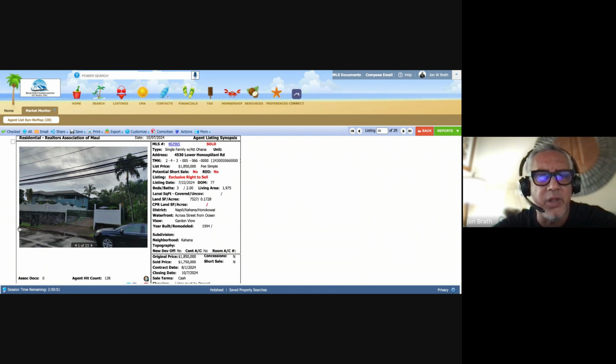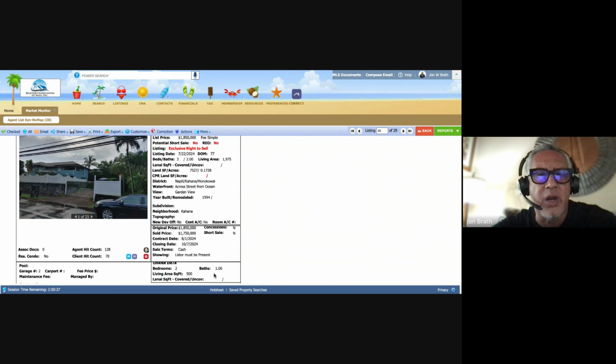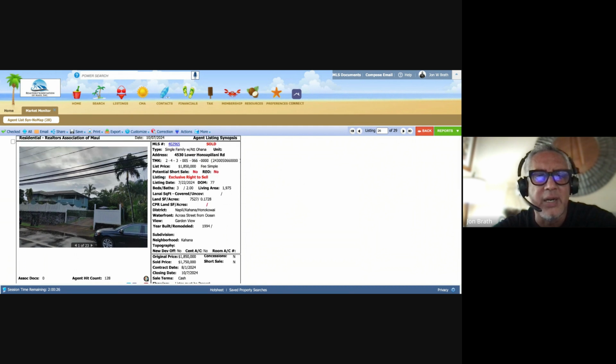So this one, my buddy was the agent on, so I'm curious if he bought it for himself. But this is on the lower road here in Kahana. A lot of these homes here are chopped up into multiple rental units. We're looking at 1975 square feet when it listed for $1,850,000. Did have an attached ohana, so there it is. This is actually a 5 bedroom, 3 bath home. We've got 2 bedrooms, 1 bath, 500 square feet as an attached ohana. So my buddy picked it up for $1,750,000 cash.